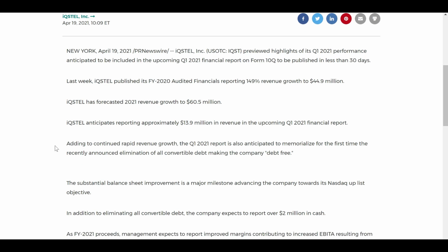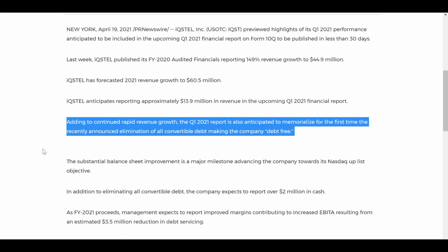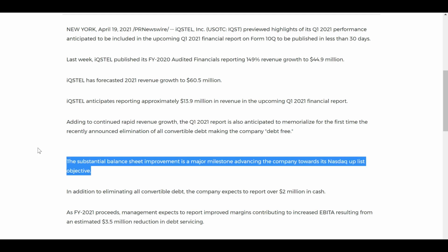Then it goes on to say, adding to continued rapid revenue growth, the Q1 2021 report is also anticipated to memorialize for the first time the recently announced elimination of all convertible debt, making the company debt-free. Basically now, as a small company, it's debt-free, so any cash it does have on hand, they can spend that to continue growing. The substantial balance sheet improvement is a major milestone in advancing the company towards its NASDAQ uplist objective. Now, this is good news.